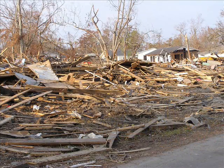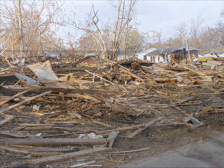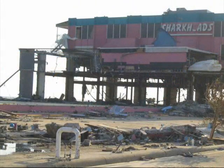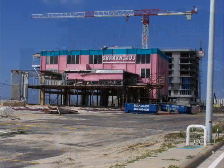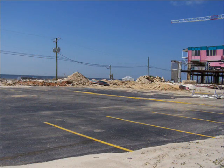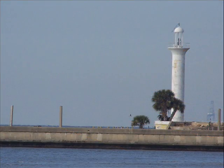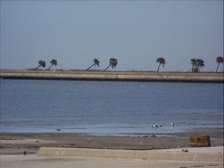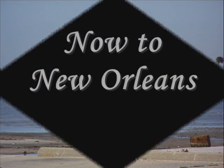Here's a couple pictures of some damage right after the storm of some of the homes. And here's Highway 90 going into Pascagoula. Here's a Shark Head's gift shop that was damaged, and here it is, what it looks like today. They're trying to do some rebuilding right next to it, and as you can see, there's really not much left out there. This is where the Presidential Hotel and Casino used to be, and there you can see the palm trees still bent from the storm, but other than that, there's nothing else.